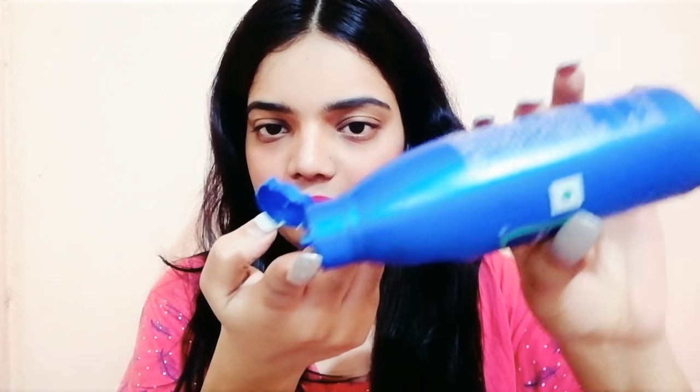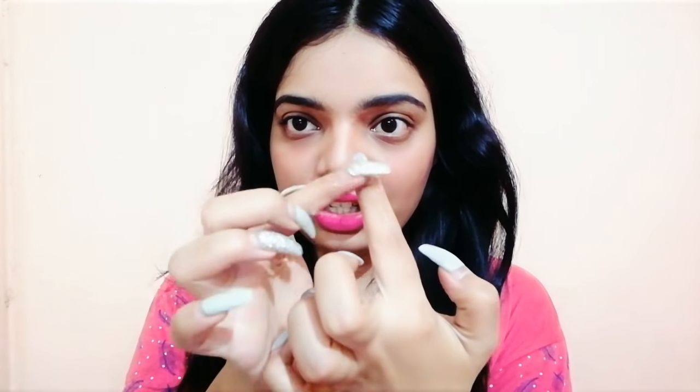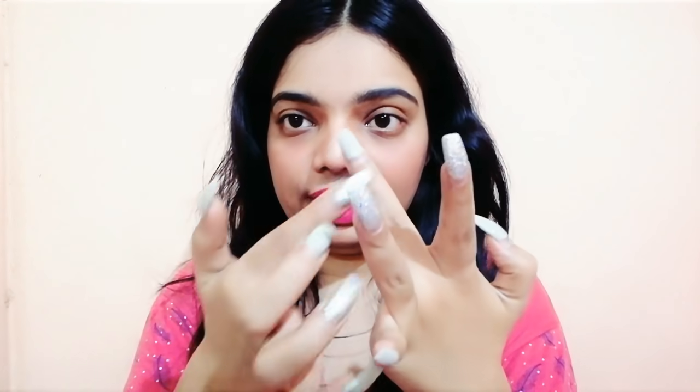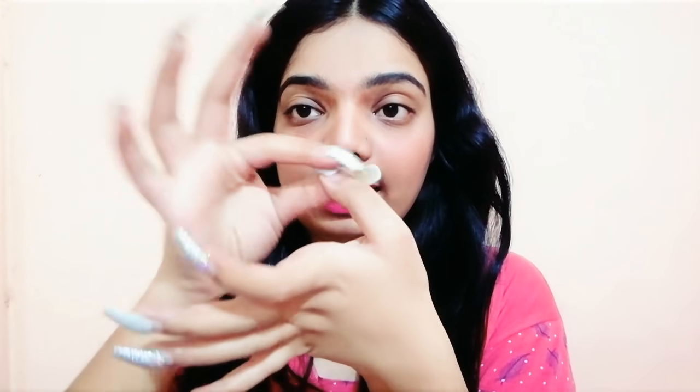So friends, basically what you have to do, take a few drops of coconut oil. You have to do this regularly before going to sleep at night. Take a few drops of coconut oil like this and then massage it on your whole nail, on your cuticles, tip of your nails, inside out, and totally on your nails like this. On all your nails, you just have to massage this coconut oil like this.